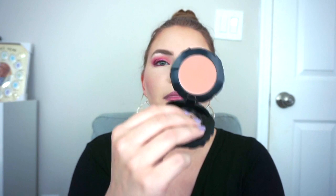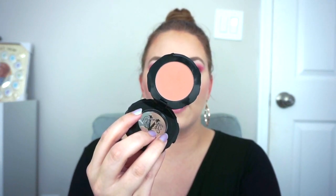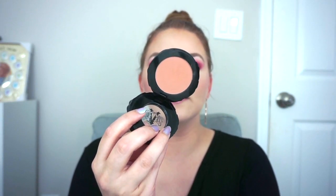Then these are just some blushes that are good, but like aren't exciting to me. Pure Cosmetics Blushing Act in Pretty in Peach, great scent. Then I know Jean loves these. I'm gonna try it in fall. This is the KVD Everlasting Blush in Honeysuckle. It just, I don't know that it does a whole lot for my skin tone.